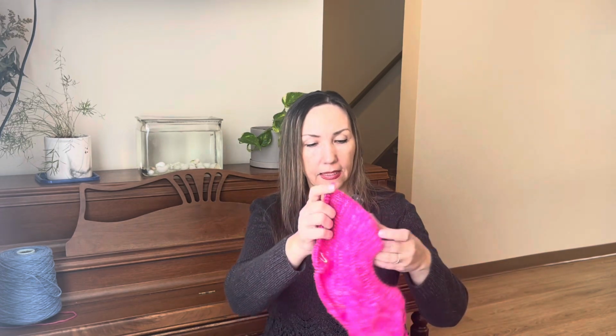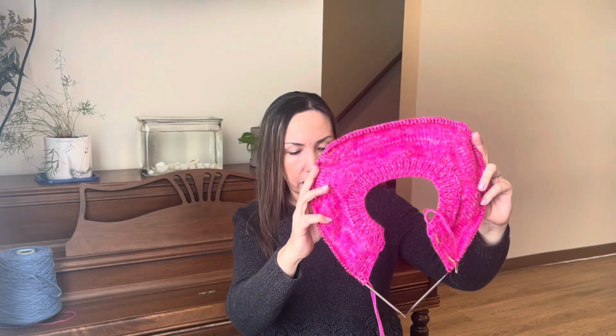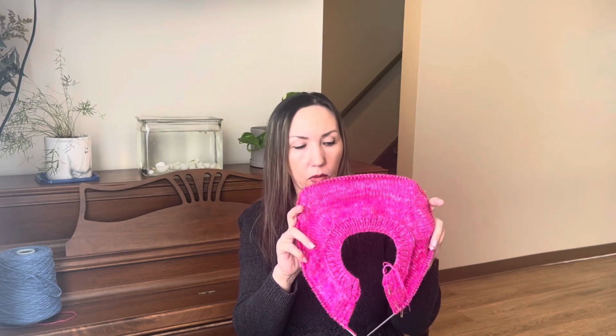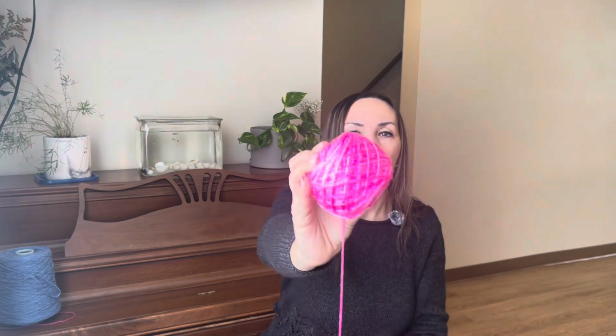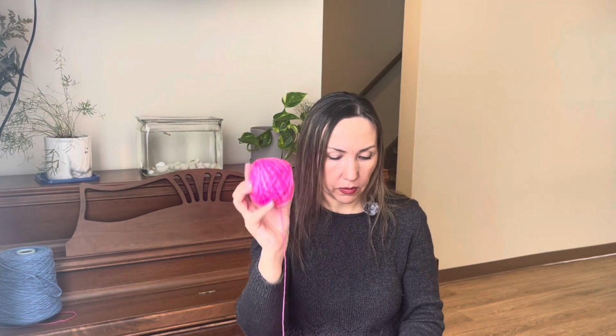Also, I started another project which you didn't see yet, and it's a small little cardigan for my youngest daughter. So she's 4 years old, and a year or two ago I knitted her a yellow cardigan exactly like this, and for that cardigan I was holding one strand of Angora mink fur yarn, yellow, and one strand of merino wool with stellina. And I knitted out of this pink yarn.